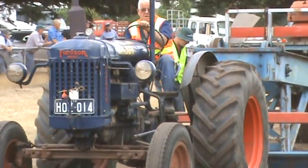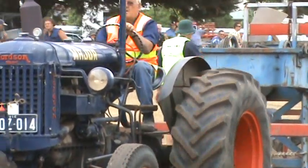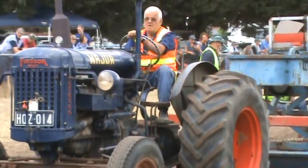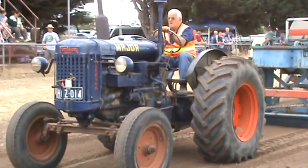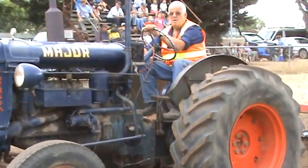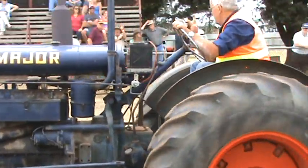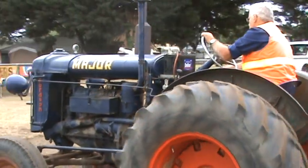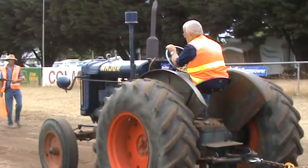This is Russell Bogle-Hole in the Fordson E27 and the petrol Kero, and this is a very, very strong pulling tractor from Russell Bogle-Hole, and you can actually see those large rear tyres. It really gives this tractor some real good pulling qualities, and Russell will actually go on and win the under 25 horsepower class here at Colac, and also will compete in the under 35 horsepower class as well. Russell Bogle-Hole in the Major. Going on to execute a full pull here this weekend at Colac.